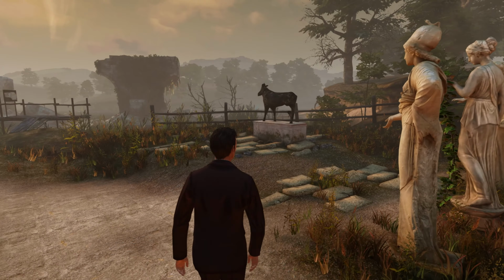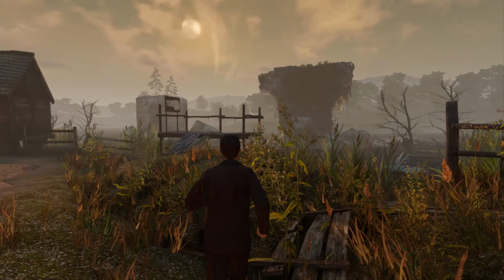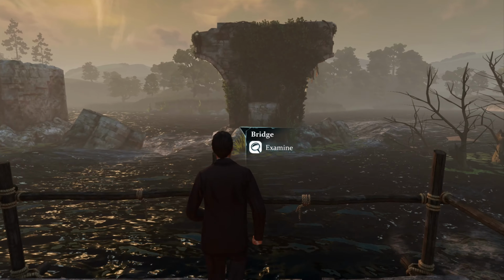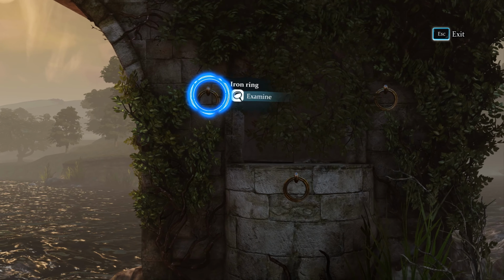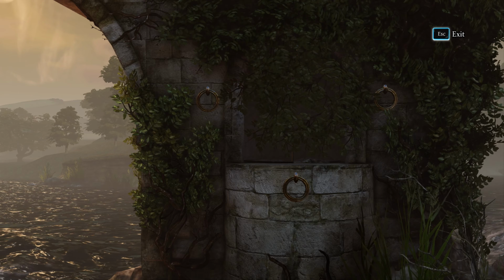It is a statue of Minerva. We should use these metal rings to help us reach the bridge pillar.